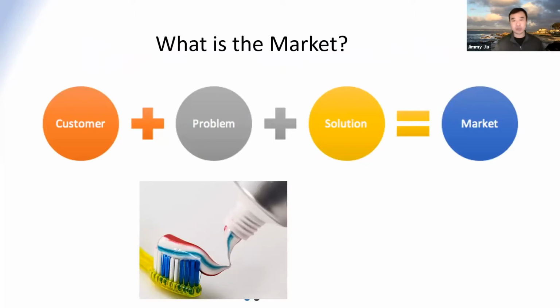And so what is a market? Generically speaking, it's a customer and a problem with a solution, right? So when you see that image, can you imagine right now who the customer is? Well, yeah, we probably all use this. Can you imagine the problem that this addresses? Chances are you probably don't think about the problem because we've been trained just to do this every day, at least once a day. But ultimately, what is the problem that this is trying to solve?